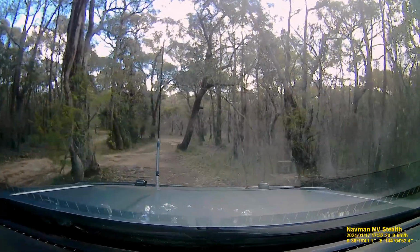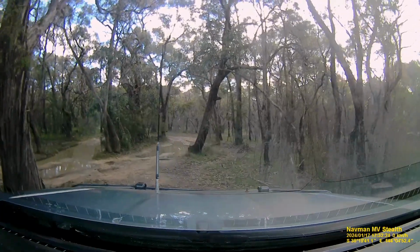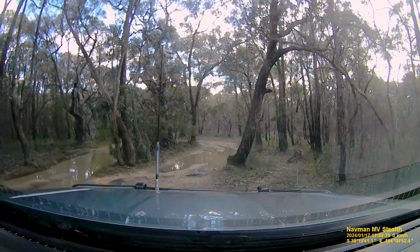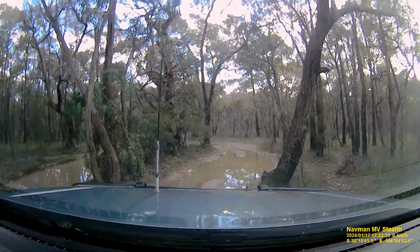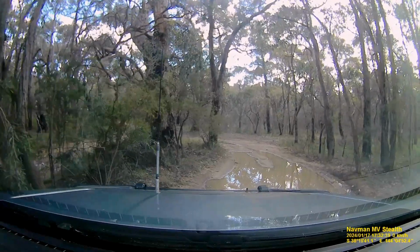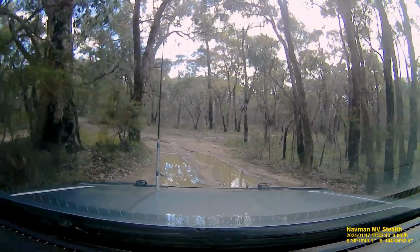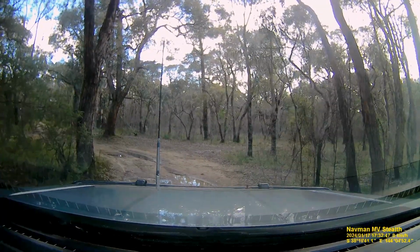Now if you look at the tree in front of me, the one that's angled off to the right, that's got the sort of right lean, you can see the bottom of it has got a bit of a stump sticking out. That became a problem for me as you can see the track bends round to the right and then round to the left, and it's quite narrow through here. I'm checking my mirrors as I go in, and what I can see is the actual bottom half of the van was going to hit that stump. So it would have ripped the bottom out the front of the van.